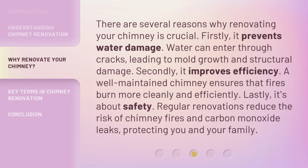There are several reasons why renovating your chimney is crucial. Firstly, it prevents water damage. Water can enter through cracks, leading to mold growth and structural damage. Secondly, it improves efficiency. A well-maintained chimney ensures that fires burn more cleanly and efficiently. Lastly, it's about safety. Regular renovations reduce the risk of chimney fires and carbon monoxide leaks, protecting you and your family.